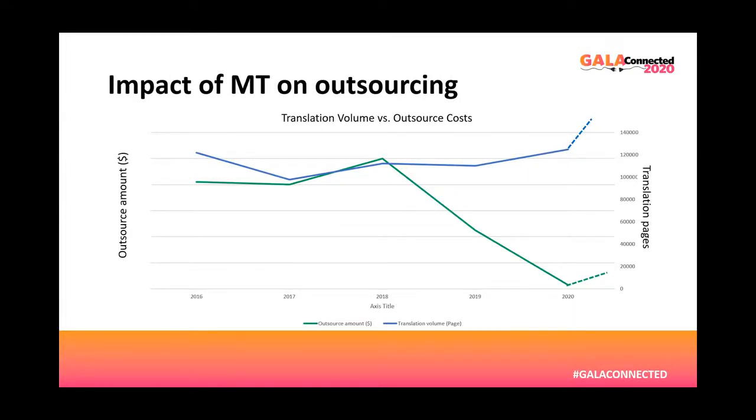This chart shows some indication of the scope of the change. Once we had trained an NMT system with our select memory, our terms, and our style guide, everything changed. You can see here, for example, the sudden decline in outsourcing costs, the green line, while the volume of translations remained pretty constant. As you can imagine, management looked at this and was very happy, but that is not how many vendors felt. Next slide, please.